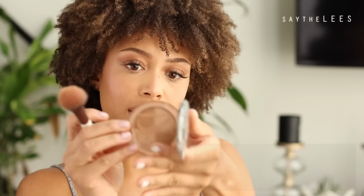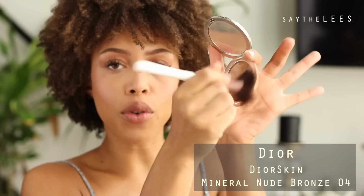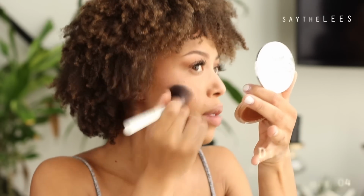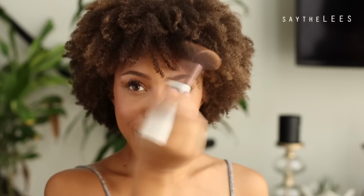And also while we're here, we can add a little bit of bronzer. This is the DIORSKIN Mineral Nude Bronze, and it's in 04. I prefer 06, but it's shattered to pieces. So just taking this on the back of the cheek and then chin. If you don't have bangs, forehead.